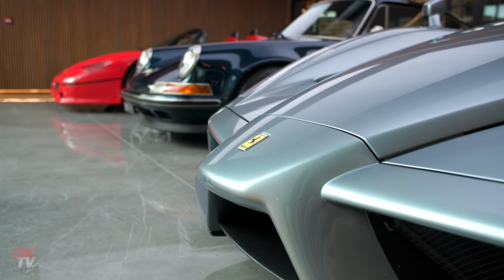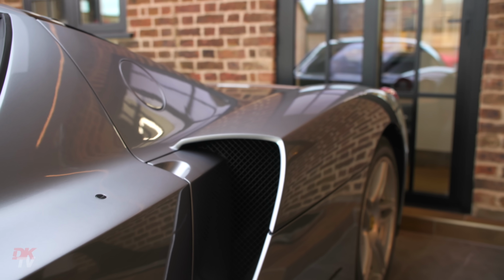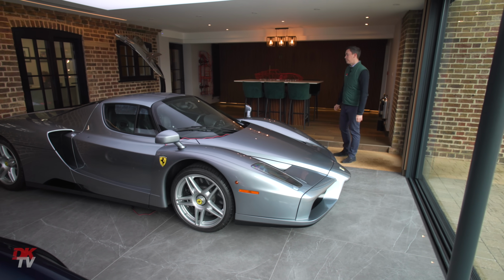The Enzo, for me, is one of the nicest GT cars of that period. It's so easy on a long journey, perhaps let down a little bit by the gearbox, but a design that will never ever look old, in my opinion, never ever.